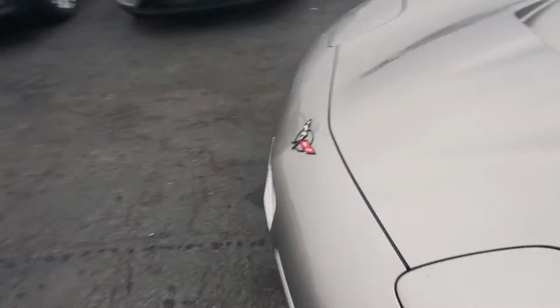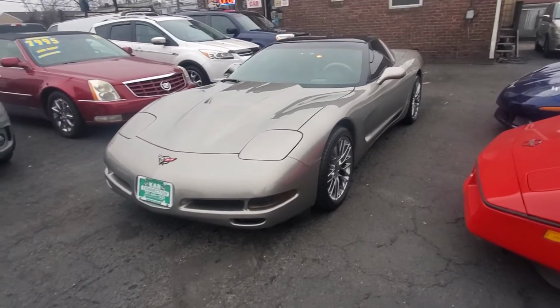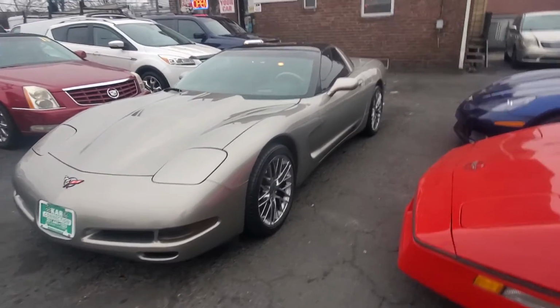Shut the lights off. All right, let's review. This is a 2000 C5 Chevy Corvette, 61,000 miles, clean Carfax. A lot of mods. Beautiful car.